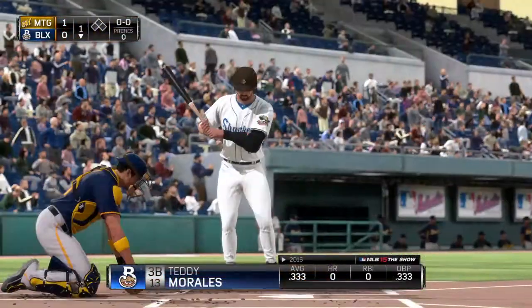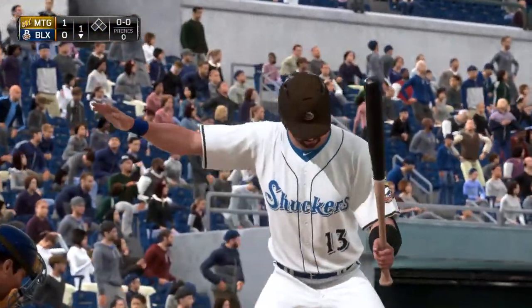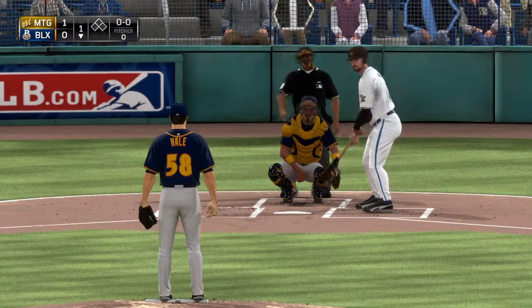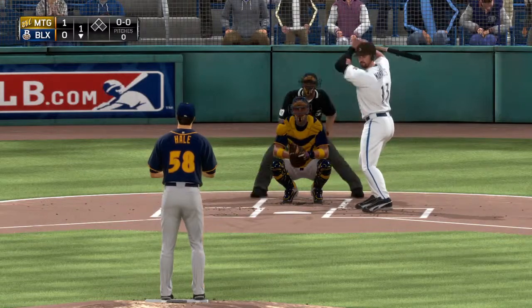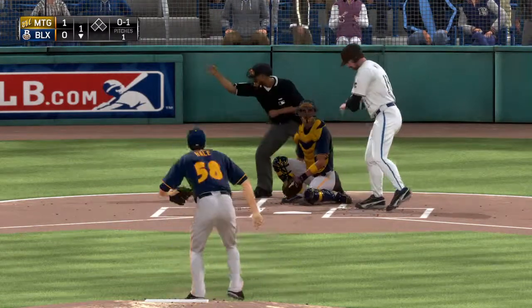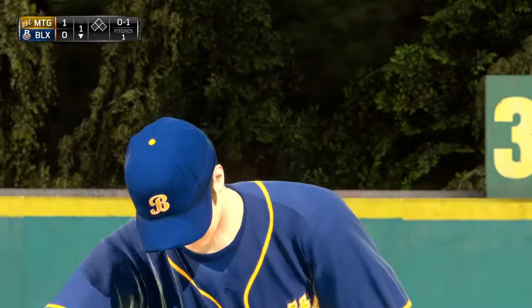Teddy Morales will step in now to lead things off in the home half of the first. For Biloxi, third baseman, Teddy Morales. And he'll take strike one on the fastball, registering at 93 that time.